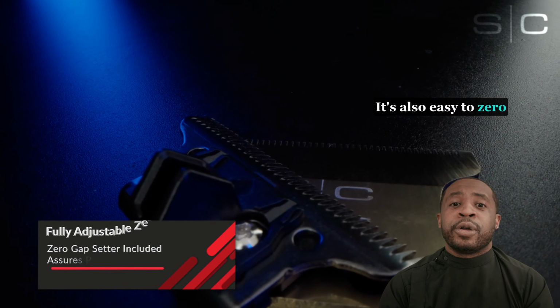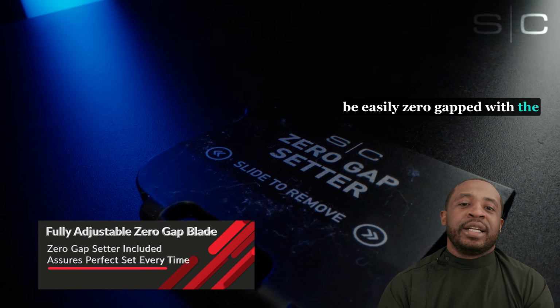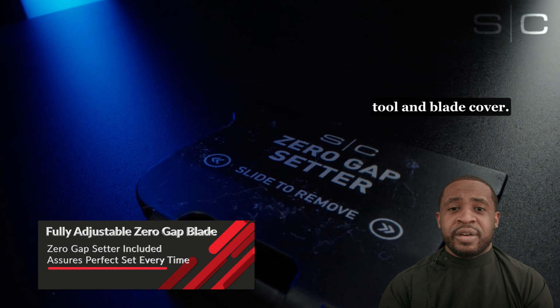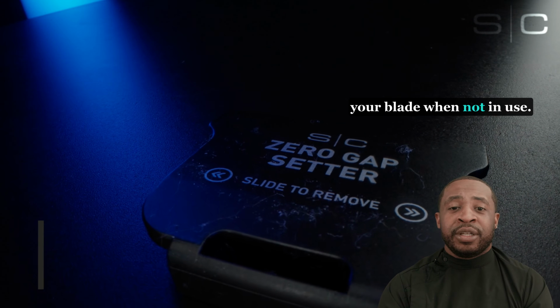It's also easy to zero gap our blades. The fully adjustable blades can be easily zero gapped with the included zero gap setter tool and blade cover. This feature ensures the perfect blade alignment and protects your blade when not in use.